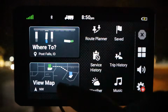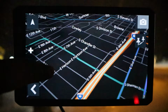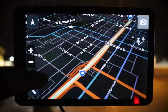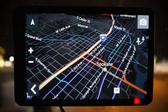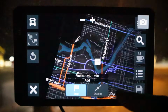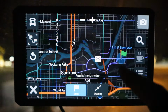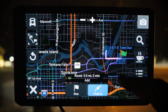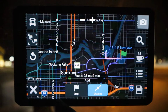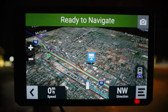Now let's check out the view map. So this is bird's eye direct. That's why my map looks like this. Otherwise, the map is going to look like this. Still not bad. So definitely recommend downloading the bird's eye view. You can put a pin in things if you need to. Pretty much just like that. And it'll take you to that point. And by doing that, you're pretty much just adding stops. Just like that. That's pretty cool. Let's exit out of that. Delete the route. So that's the bird's eye view.